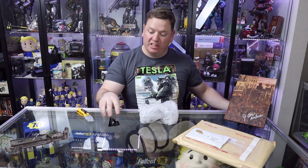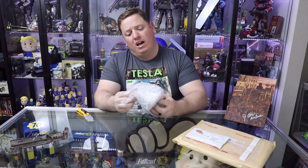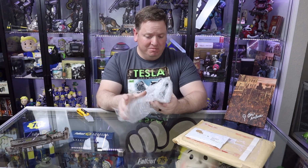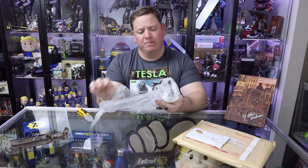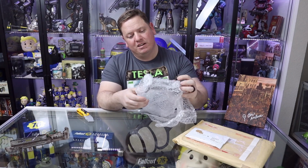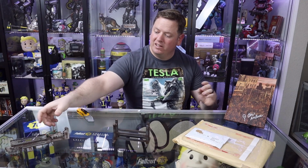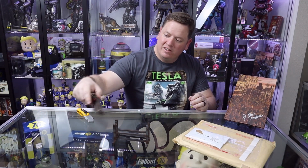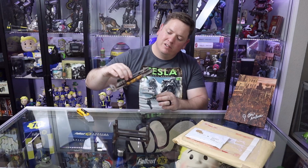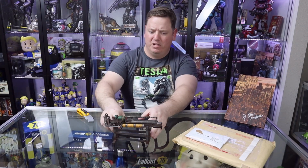All the stuff on this side this time, because if I come around to show you some cool stuff, I don't want to have to step over it again. So, this is from Andy. You're like, what is that? This is a stand for this mini nuke, or this Fat Man.